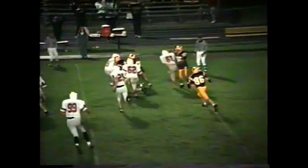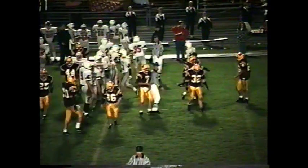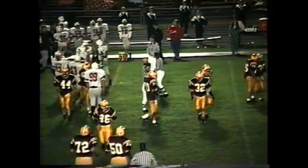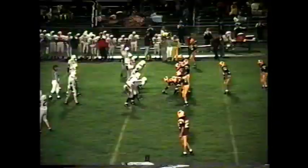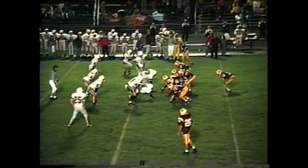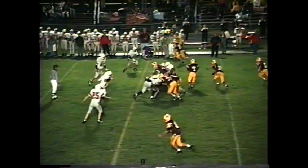Nice snap. Good punt away. Munson picks it up. Josh caught that punt at about the 37. Turned it back to the 47, 48-yard line. It'll be first and 10 Cougars from their own 48.